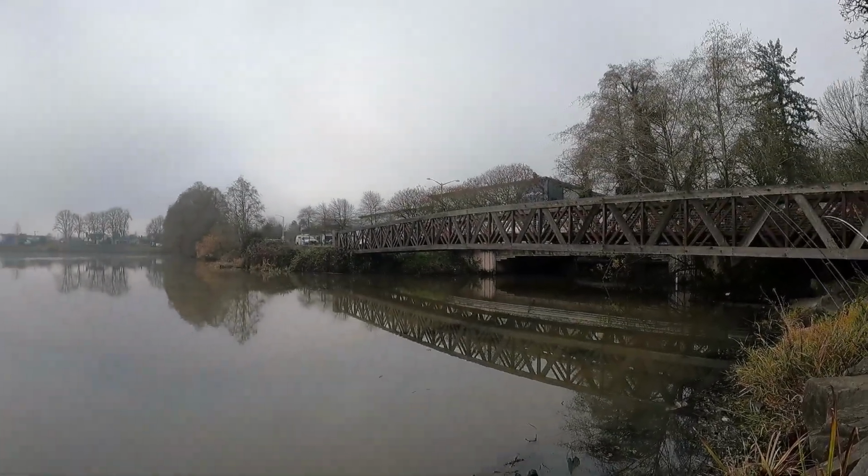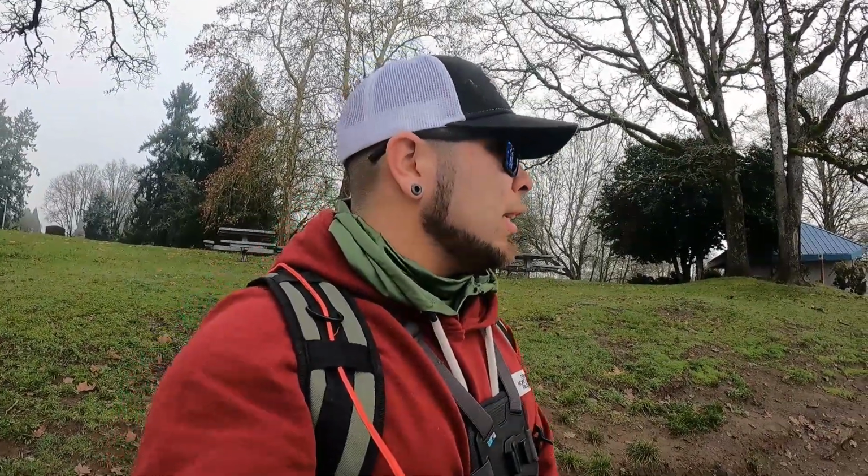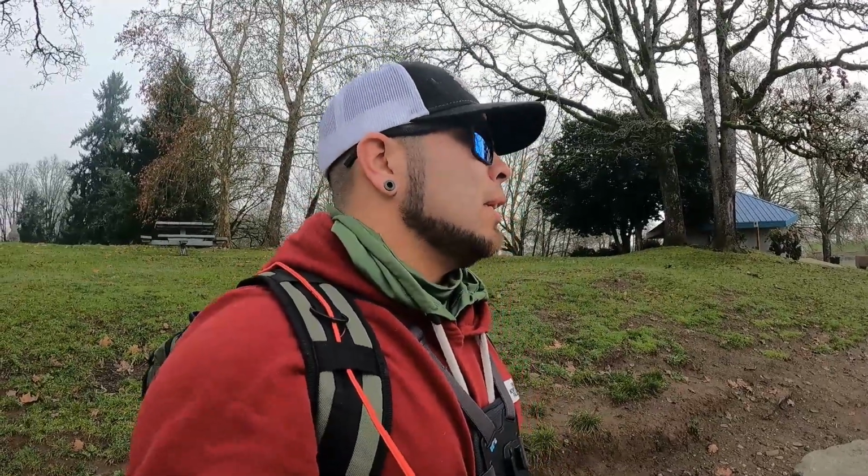My dad was right here last time, right here by the dock, and he slammed one, I think maybe 2-3 days after they stocked it. So we decided just to come right here. Hopefully something happens here soon. It is pretty late in the day. It's already like 10:45 right now. So we had a little late start to the day, but we'll see what happens.